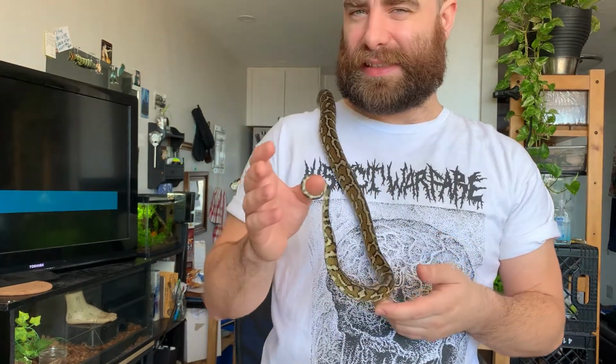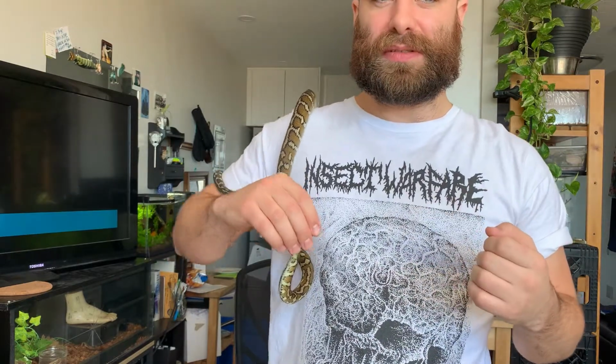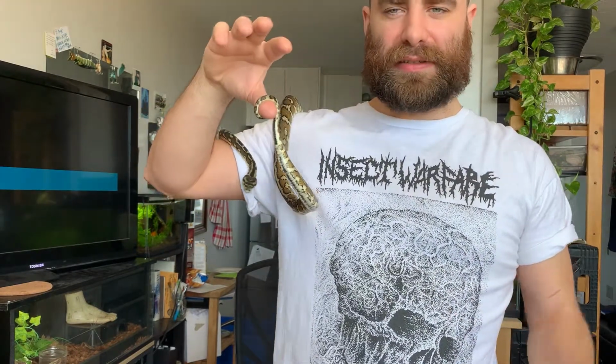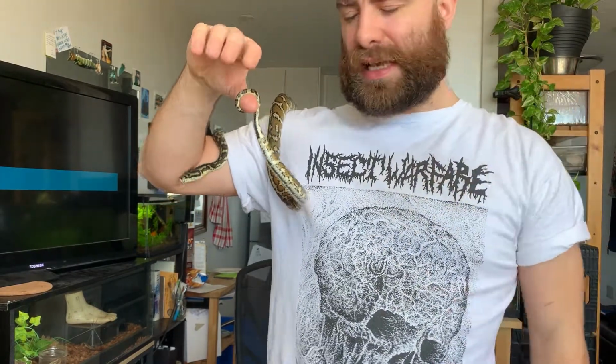And this is a snake that right from when I got it had a whistling sound. It wasn't all the time, which is what you hear with really bad respiratory infections, but it was whenever it was exerting itself. Whenever it was climbing or squeezing something, you would hear it exhale and there would be a whistle. So I said, okay, this snake has a respiratory infection. I'm gonna have to take care of this. I'm gonna have to keep an eye on this.